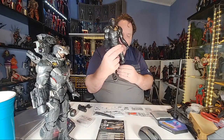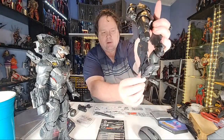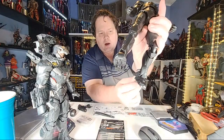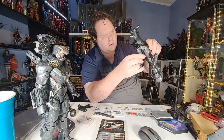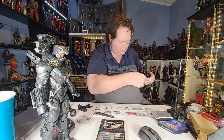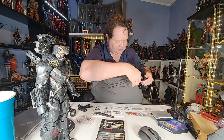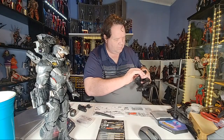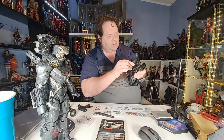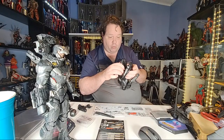It is nice, the three pieces of the lower leg here that move up out of the way, the front, the back, and the inside piece, which again offers you a lot more articulation. Double jointed knees, so you can get a really great pose as such.